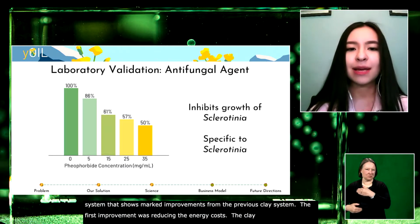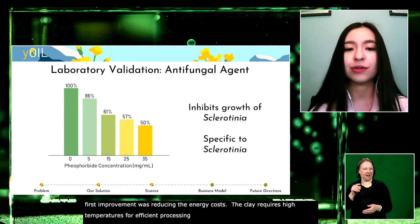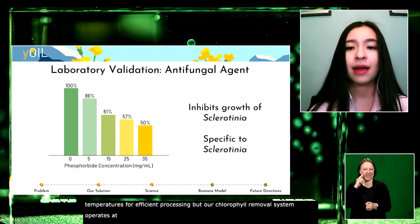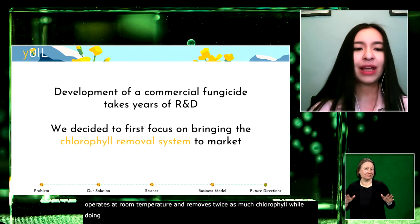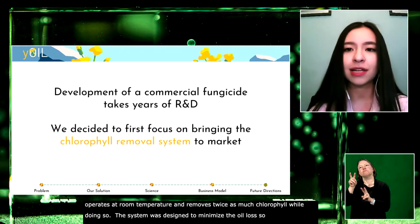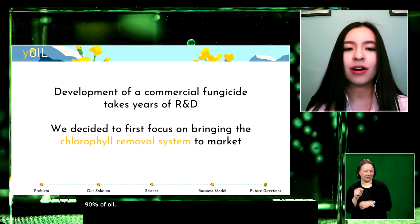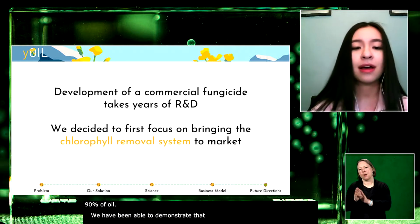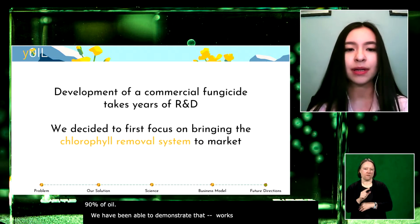We've also been able to demonstrate that thiophormide works as an antifungal agent, with increasing concentrations showing increased inhibition of the sclerotinia fungus growth. But this isn't the end of the road for us just yet. With our award-winning technology under our belt, we look towards establishing ourselves as a business on the canola market. Due to the high R&D costs and timeline associated with fully developing a fungicide for commercial use, our team first decided to focus on bringing the chlorophyll removal system to market.